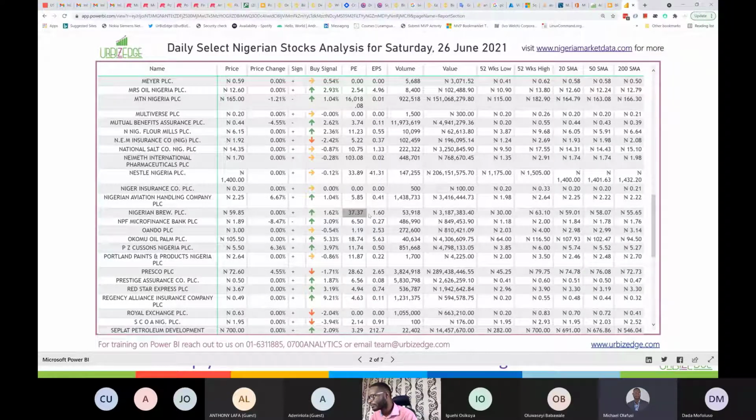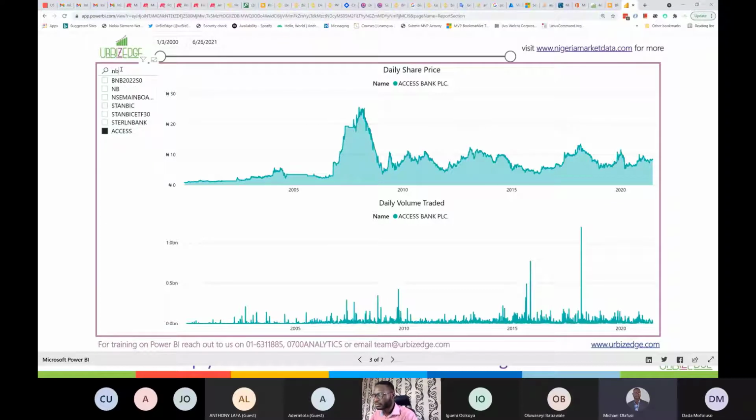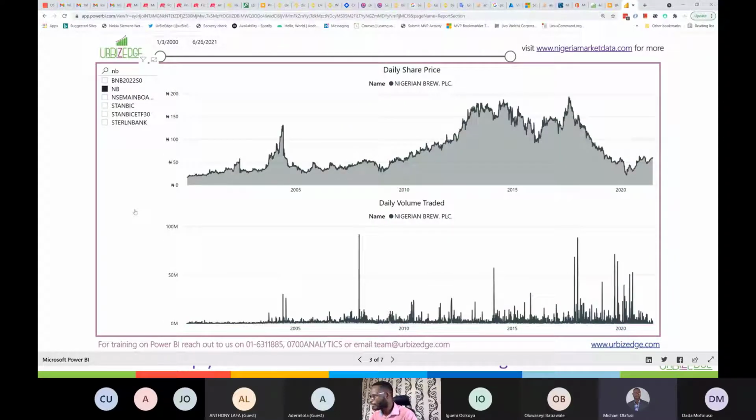But what we are looking for is volume and value. Can you see volume and value? I can see that the volume is 53,918. The value is 3 million, right? Okay, good. Then you are going to go to another page. That's just one day's volume and value, right? That's not enough. You're going to go to this third page, and then look for the same Nigerian Breweries. Now, when you are here, you are going to see it over many days.